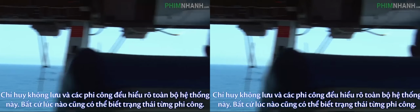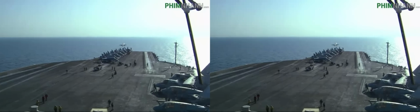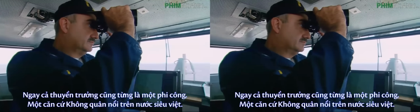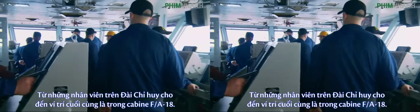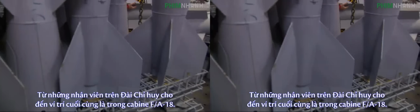The air and mini boss are both aviators. This way they know every procedure intimately and immediately understand a pilot's status. Even the captain of the carrier is an aviator, highlighting the role of the aircraft carrier as a floating airbase. The FA-18's central role on the carrier is clear from the top of the tower to deep into its belly.